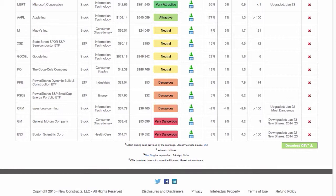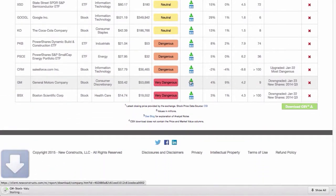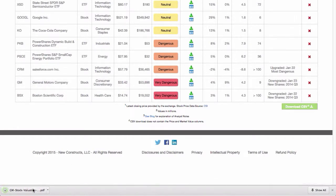But wait a second, you've held General Motors and Boston Scientific in your portfolio for years. Why should you change your portfolio just because it says these stocks are very dangerous? Well, let's take a closer look. If you want to investigate a stock or fund rating further, click on the green arrow under the Report/Details column heading to download a full report of the stock.